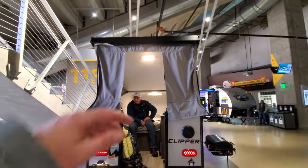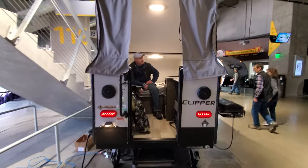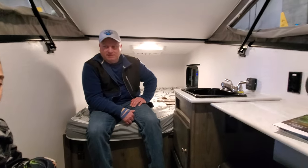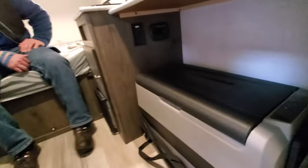So it looks like the top just lifts up and then that's all there is for setup. What do you think? One person? Yeah. Perfect. Bed, kitchen, and a cooler. That looks like one of those, yeah, powered. This is all I need, right here.